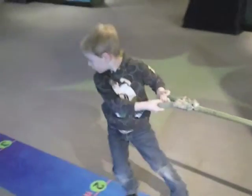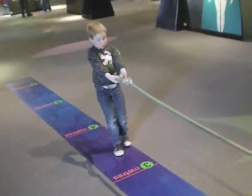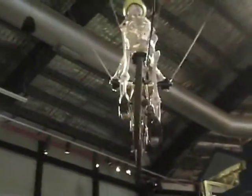These traditional information panels are normally complemented with a fun and educational activity, like this retractable rope, which represents how far the human gut can extend. Or this riding skeleton, which highlights how the human skeleton moves when on a bicycle.